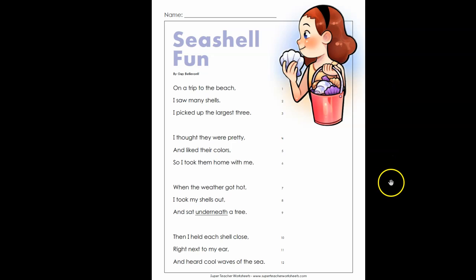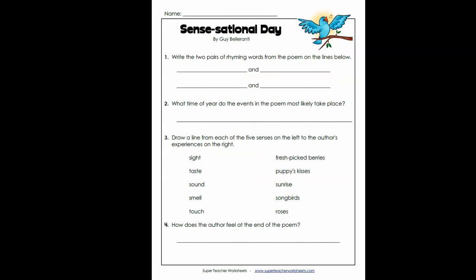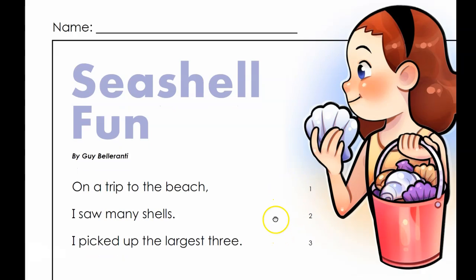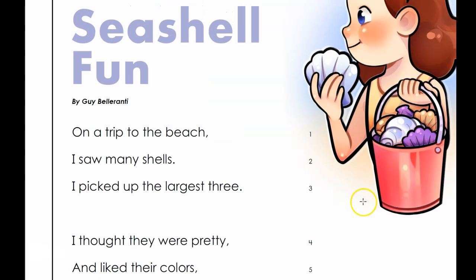So go to this page right here. We're gonna go through this poem, okay? And we're gonna answer some questions. It says Seashell Fun. Now each little section is called what? It's on the front cover. Stanza. Okay. And the reason why these are numbered on a poem, it's called a line. So line 1, line 2, line 3, and so forth and so on.